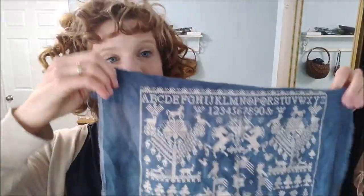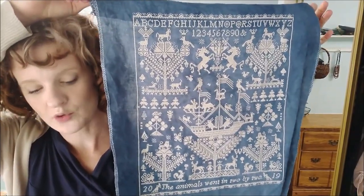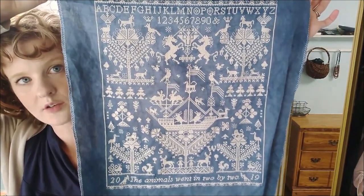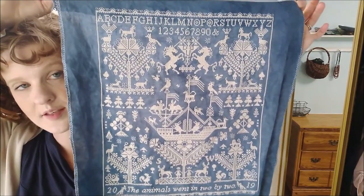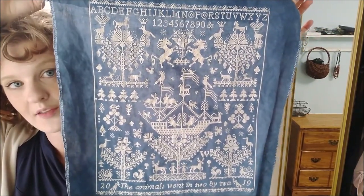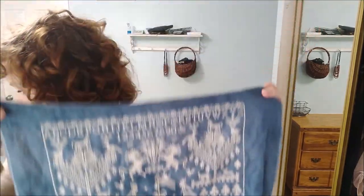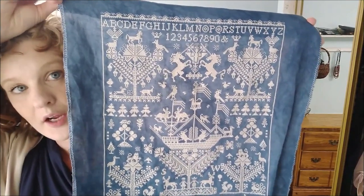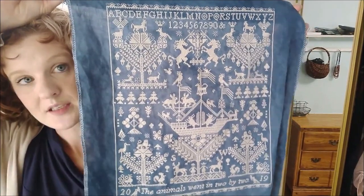Here is, without further ado, my finish of Noah's Tree, L'Abri de Noe, by Julia Line of Long Dog Samplers. I loved every stitch of this. This is hand-dyed fabrics by Stephanie in the color Abyss, 32 count linen. It is not hard to stitch on, though it is a dark color. Ecru DMC, it was lovely. I loved stitching this.